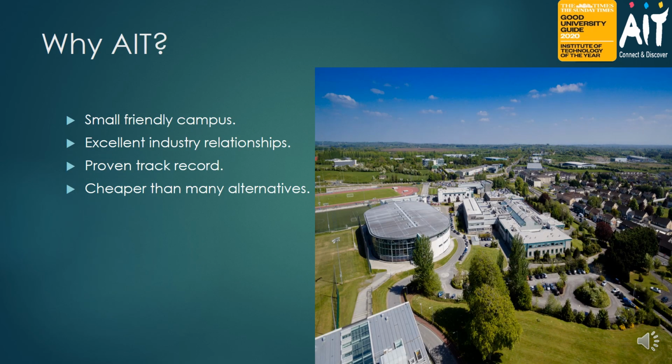Why choose then to come to college in Athlone itself? It's a small friendly campus compared to the larger IOTs or Technological University in Dublin or the universities in Dublin or in Galway, etc. We're a much smaller campus. Everybody knows everybody else, and as a result there's a nicer, friendlier environment in relation to the process, and people can talk to lecturers if they're running into trouble in a module and vice versa.